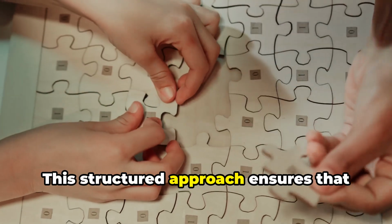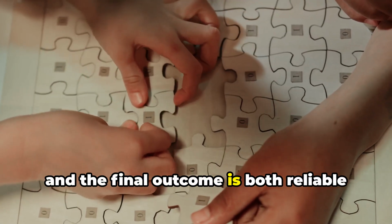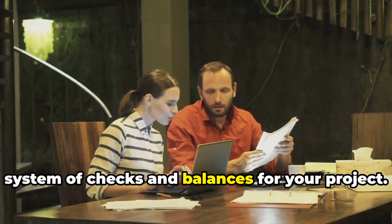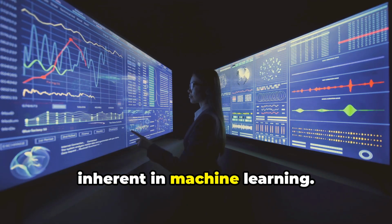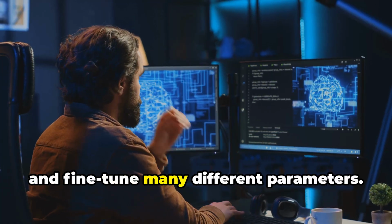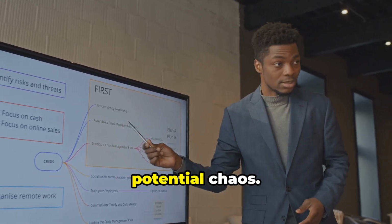This structured approach ensures that every step is deliberate, every decision is informed, and the final outcome is both reliable and valuable. Think of this management process as a system of checks and balances for your project. It helps you navigate the complexities inherent in machine learning. You need to handle vast amounts of data, select from countless algorithms, and fine-tune many different parameters. A managed workflow brings order to this potential chaos.